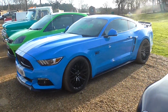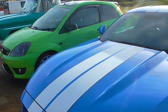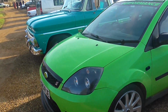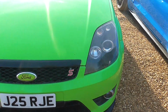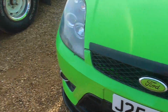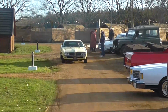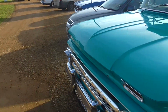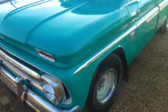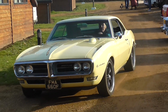Got this nice blue Ford Mustang right here. We've got this lime green Ford Fiesta S. I never knew they just made an S model. I thought there was like an ST and there was like an RS. We've also got a Firebird coming down the road right here. Got this nice Chevrolet truck coming down there. That looks nice.